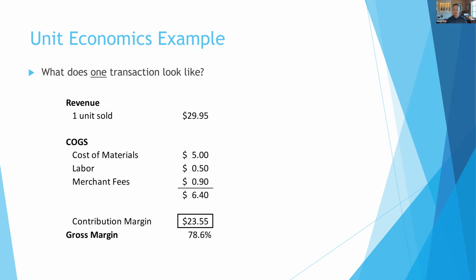And if you do the math on the percentage wise, it's going to be a lot lower gross margin. So that's an important number to understand about your business, especially when you want to compare yourself to other companies that are similar. And a high gross margin is one of the key criteria that investors will look at when they're thinking about investing in your company.